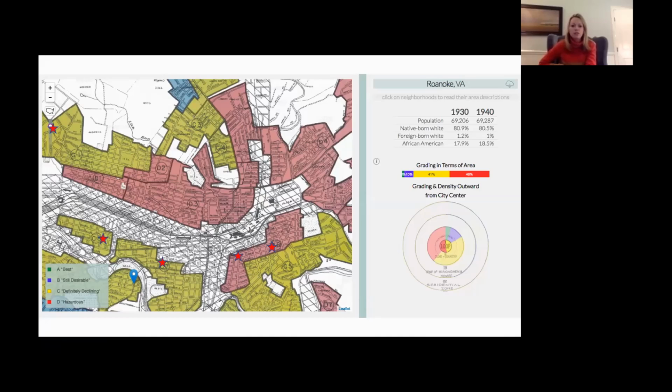The reason you see the inner city is not coded is because they weren't residential areas at the time that would have had residential loans. So the stars are where our properties are. And what is interesting is that all the parts of Roanoke that were redlined or devalued, and the yellow sections were heavily devalued as well, are all historic neighborhoods. And so you start to wonder, did this practice have an effect on the values of these neighborhoods?